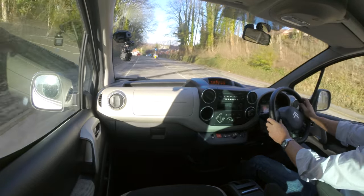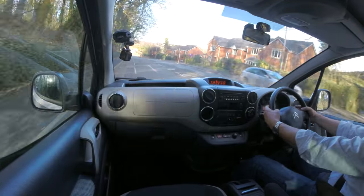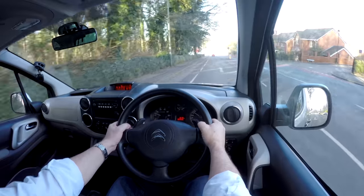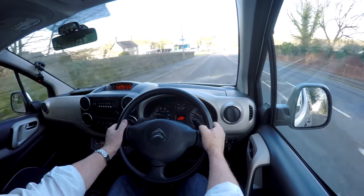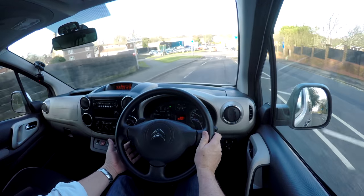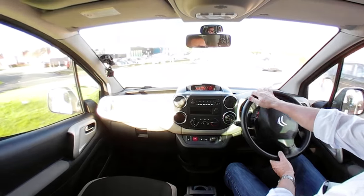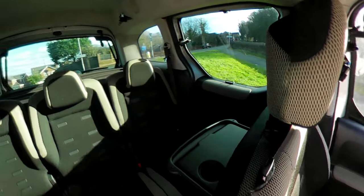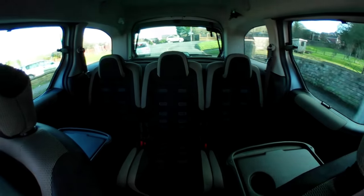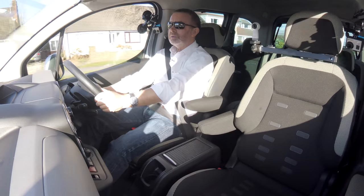Nice display on the dash, tells you what gear you're in. You've also got your paddle shift here. You can just override the automatic. We've got cruise control down here, which I'll test when we get on the motorway. On the right hand side we've got the audio controls.